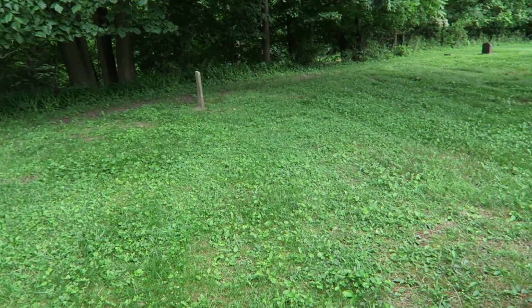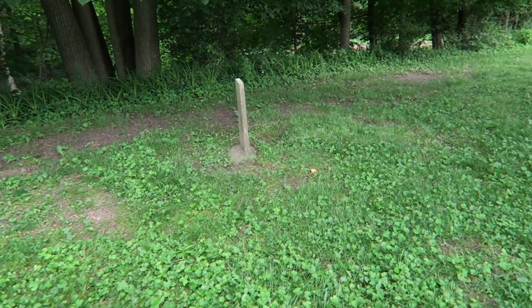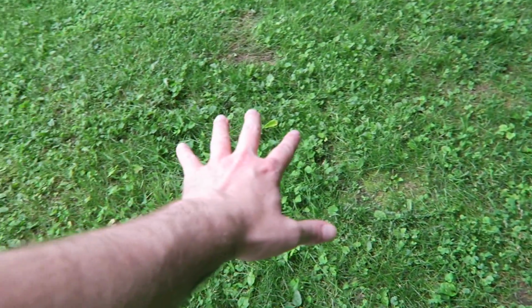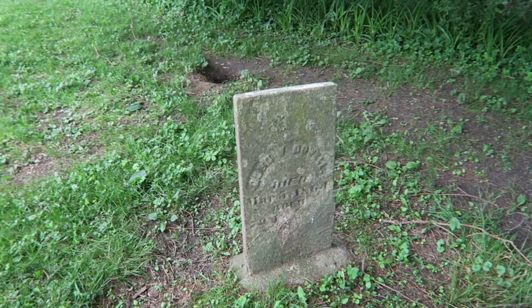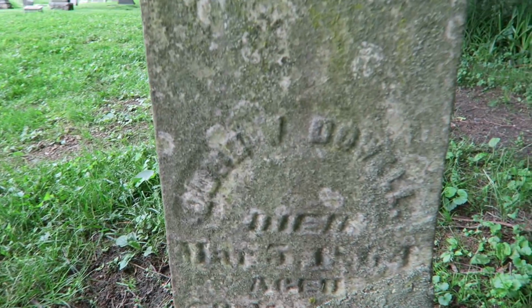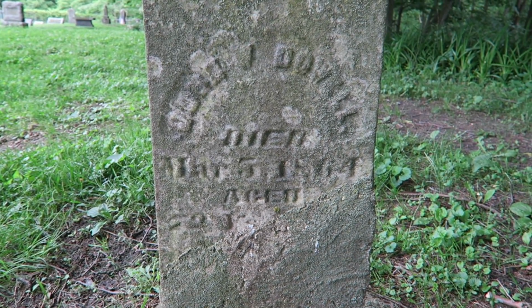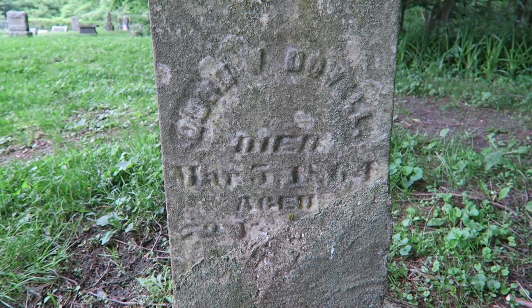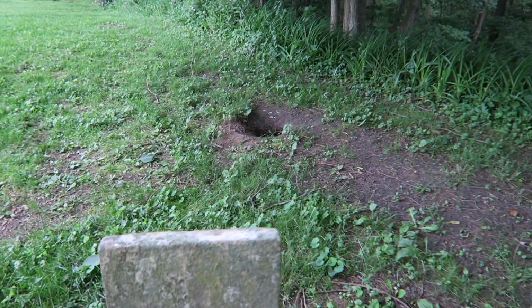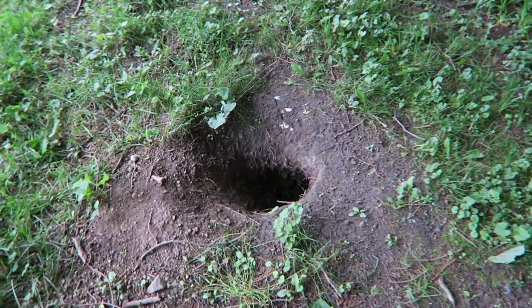Back this way is another sort of lonely grave here on the end, although based on the big divot right here, I would say there's a good chance that a lot of these headstones have just disappeared over the years. You can see it's looking, it looks a lot better on camera actually. It's showing a lot of wear. It's going to be difficult here in the next few years to continue reading this one. A gigantic hole has been made directly behind it by something.